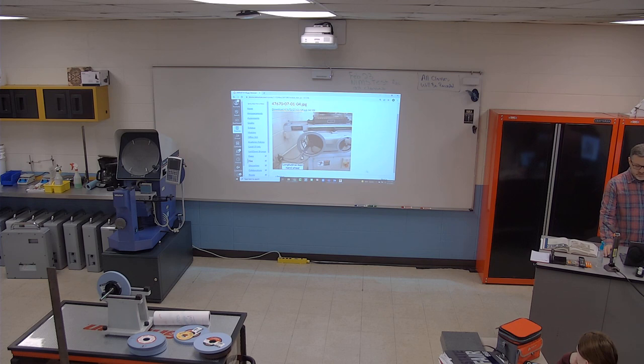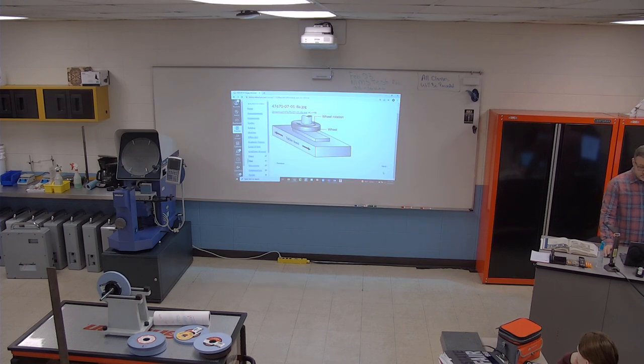All right, so here's just our x-axis feed, our y-axis feed. Here's another form of rotating on the grinding wheel. Get a kind of spiral look across the top of it. Rotor grinding.